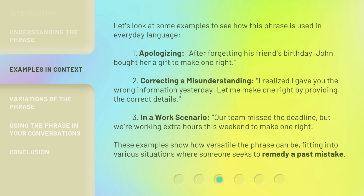3. In a work scenario, our team missed the deadline, but we're working extra hours this weekend to make one right. These examples show how versatile the phrase can be, fitting into various situations where someone seeks to remedy a past mistake.